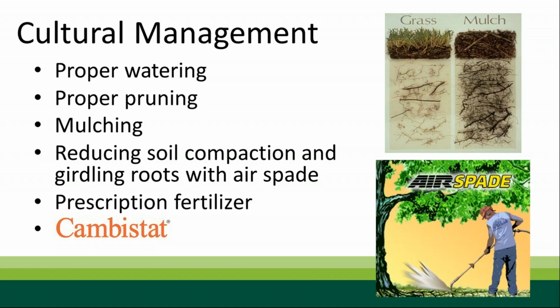Cambistat, paclobutrazol, is a growth regulator that many of our urban trees can benefit from, and we utilize this tool. It slows down shoot growth, but it also has the potential to increase root mass, thicken the leaf cuticle and the trichome hairs, which does improve drought resistance of our trees and improve overall disease resistance.